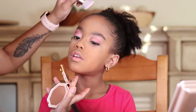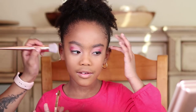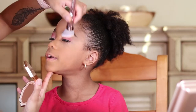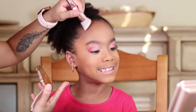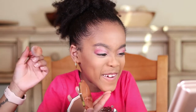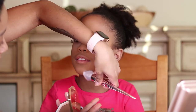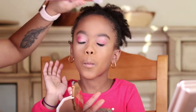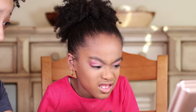What is this? Have we done this? No, that's for your brows. Eyebrows? Yep, that's to set your brows so they stay in place all day. Okay. This is just for my cheeks. Yep, this is just bronzer. It goes around the perimeter, like around the outside. I cannot play outside with this. No, we're gonna take this off before you go outside and play.